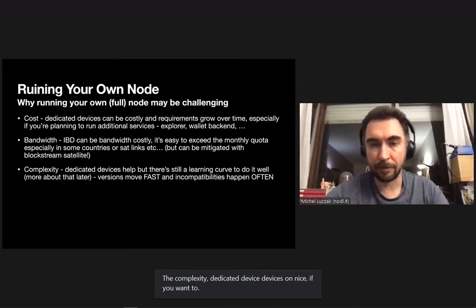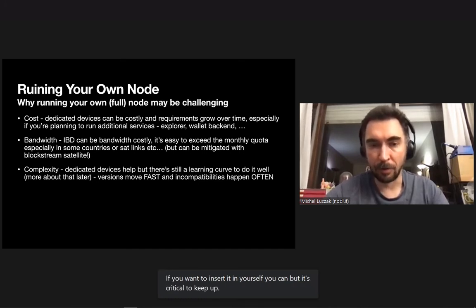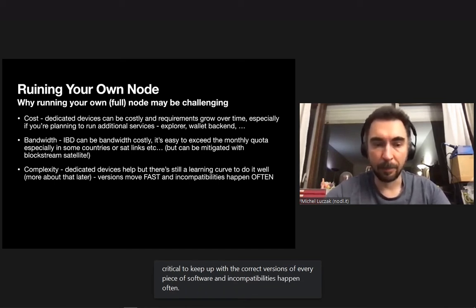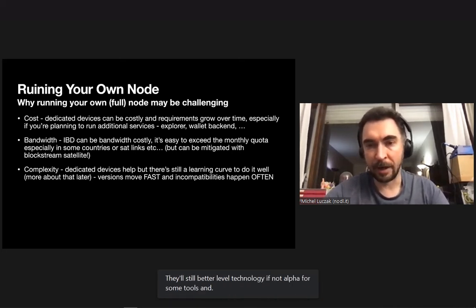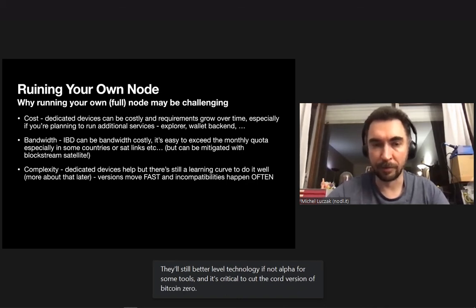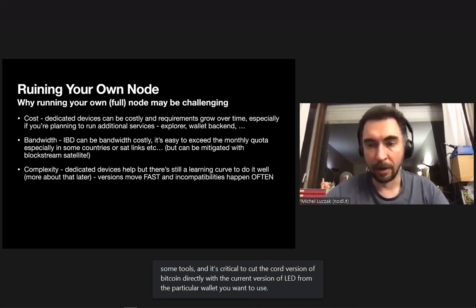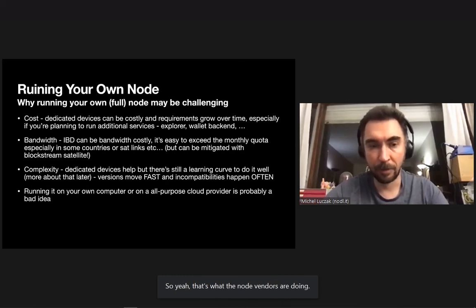If you want to install everything yourself, you can, but it's pretty hard to keep up with the correct versions of every piece of software, and incompatibilities happen often. There's still beta level technology, if not alpha, for some tools, and it's pretty hard to have the correct version of Bitcoin D running with the correct version of LND for the particular wallet you want to use. So yeah, that's what the node vendors are doing for you.